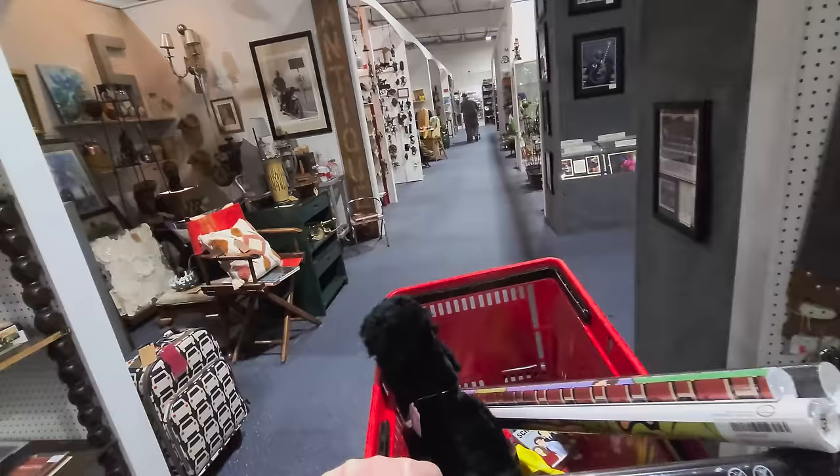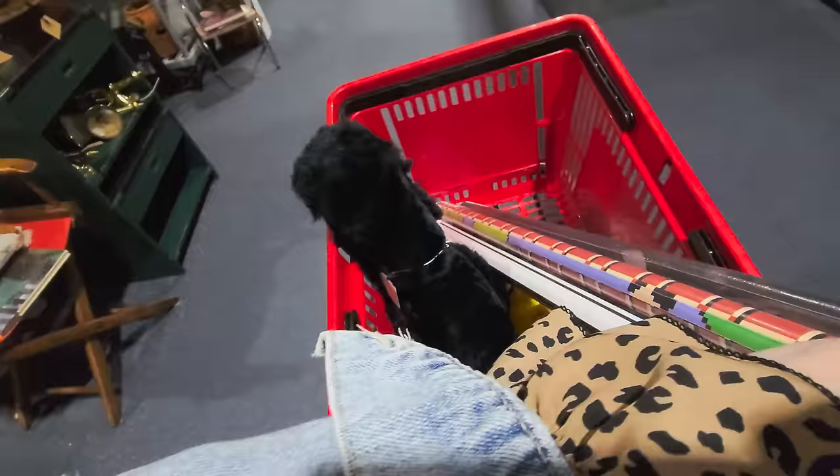You can see I got posters for Jaden and a few little things. That's really about it. Not a whole heck of a lot.